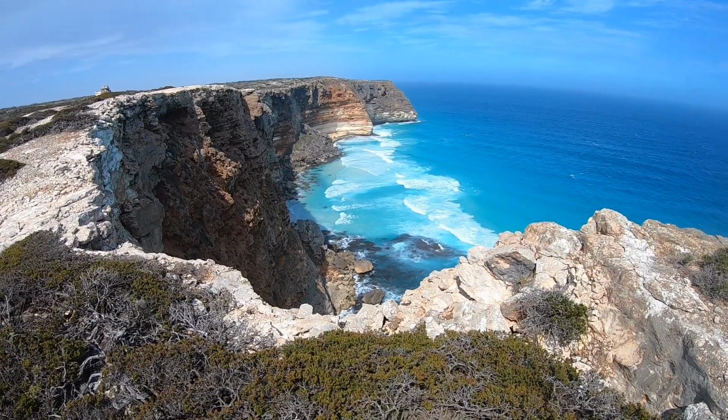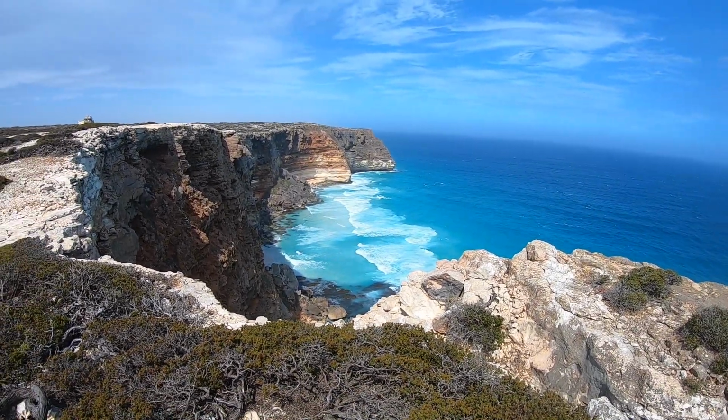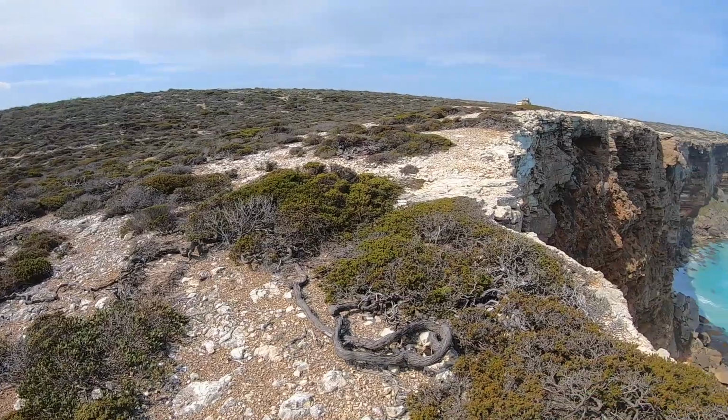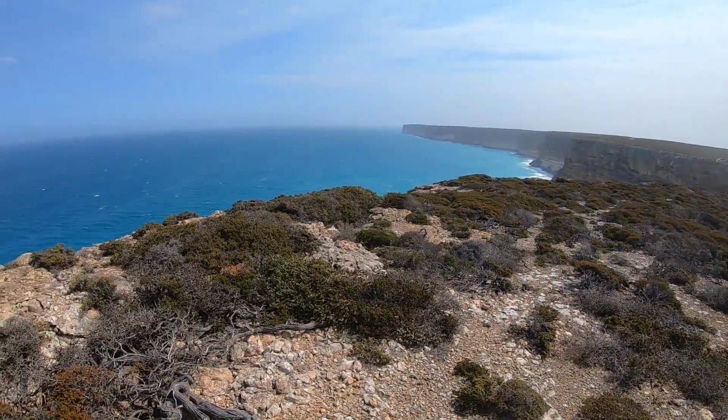Another nice view. Yeah, the wind's a bit, say, circumspect. Discretionary about where it's blowing. It's not too bad right here. The boss was standing out there getting blown off his feet. Worth the drive in, absolutely.